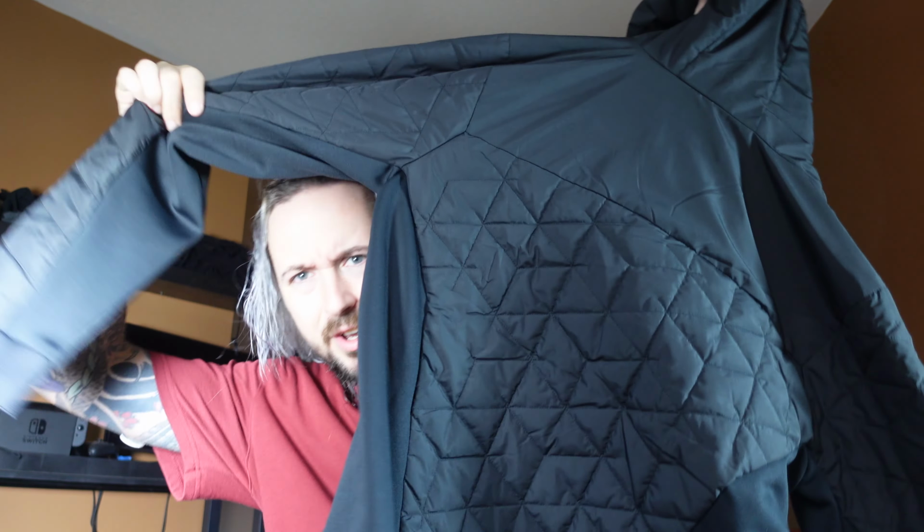I really like that because if a jacket is just plain black, it's kind of dull to me. I like when things are stitched in a pattern. It breaks it up and is a little more aesthetically pleasing, at least to my eye. Now if we look at the back of the jacket, it is also stitched that way.